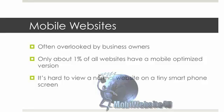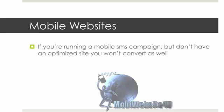And with people today, their attention span is super short. On the internet, I think it's something like 1 second to capture their attention, and if they go to your site and they're having a hard time, they're going to go off to the next site or find the information they're looking for somewhere else. Because if you're running a mobile SMS campaign but you don't have an optimized site, you won't convert as well as if you sent them to a mobile optimized site from the actual SMS campaign.